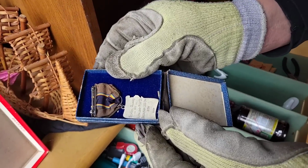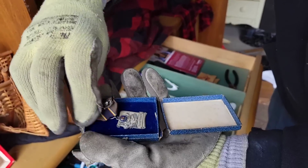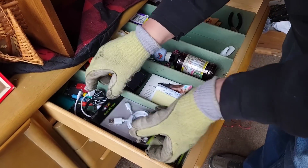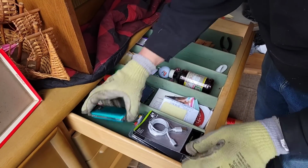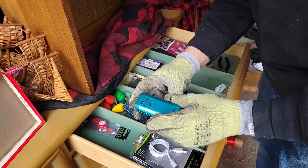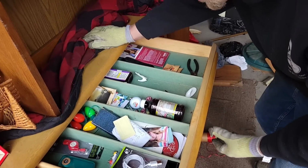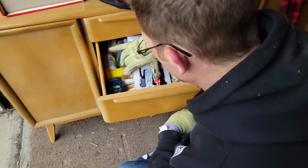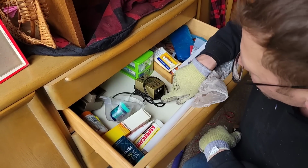Woo-hoo. 1936 sterling silver. High honors. 1936, ladies and gentlemen. And it says, lady, we've seen a 90th birthday thing. Power bank. So that is a cool piece. Oh, look at that.